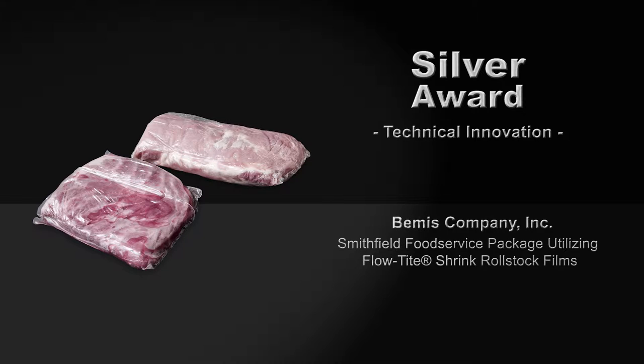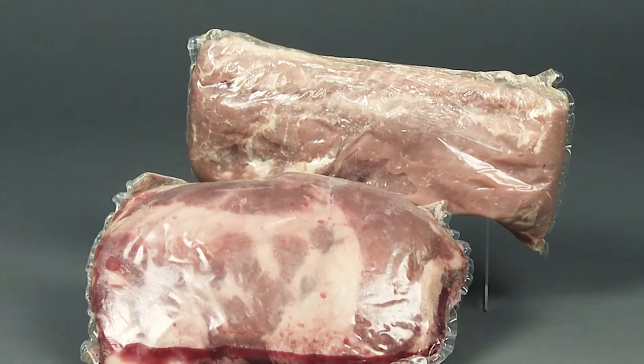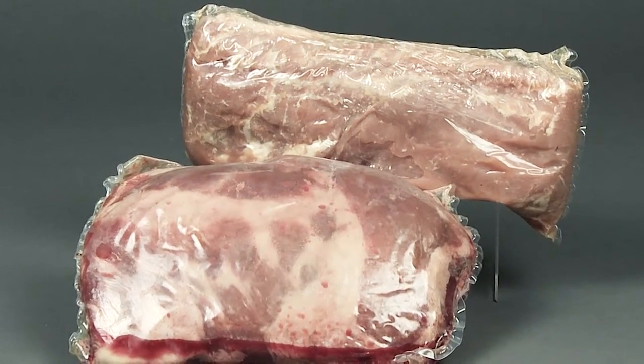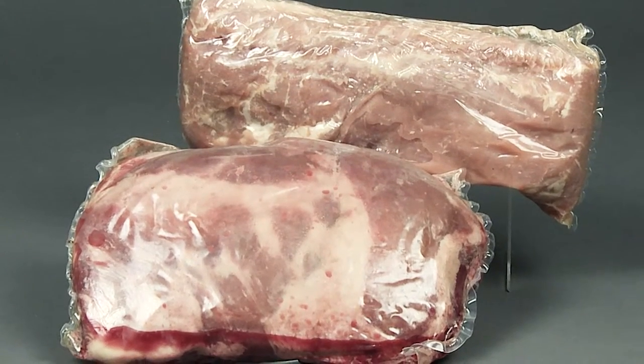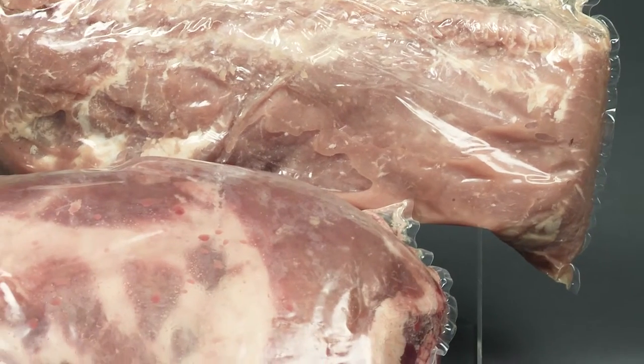Receiving a silver award in technical innovation is Bemis Company, Inc. for their Smithfield Food Service package, utilizing Flowtight Shrink Rollstock Films. Jim Ransom, President of Bemis North America Company, Inc., will accept the award. Bemis Kerwood Flowtight Films for automated flow wrap equipment replace hand-packed shrink bags, a packaging format that has dominated meat packing since the 1950s.